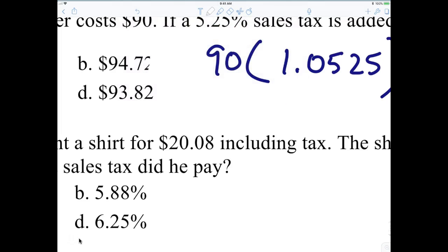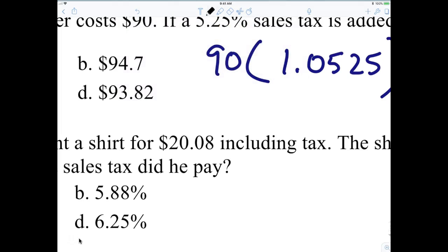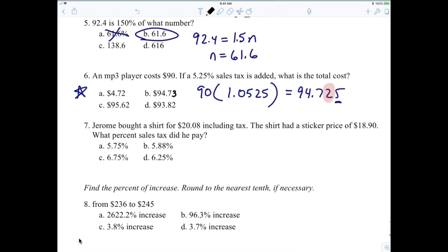And I want everybody to be right. So we check that. Somebody else check her work. I don't want her to give me a wrong answer. Is she correct? 94.70 what? 3. That would be the best answer. All right, is everybody good? All right, not bad.